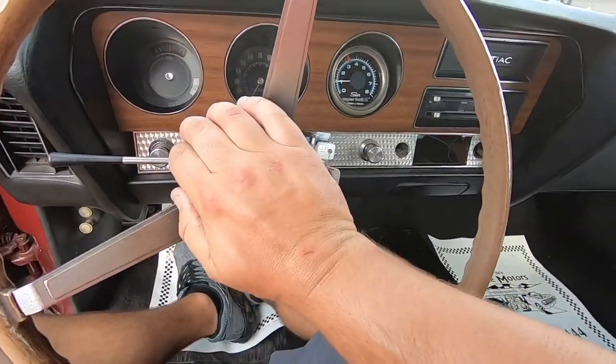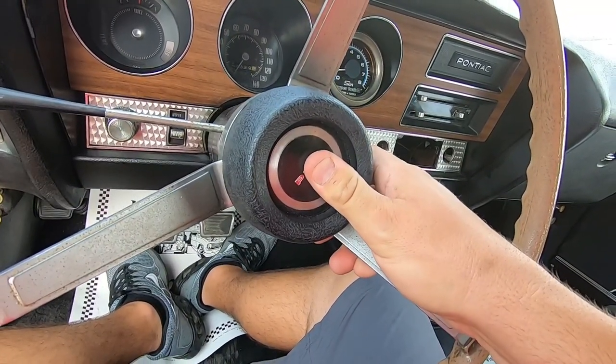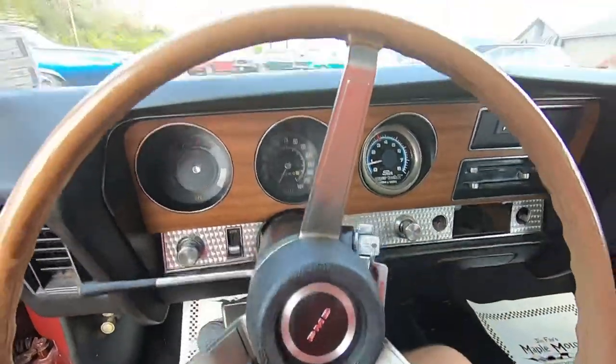Horn? What does that mean? Just honk. It's trying so hard. That's a big no though. It's not actually working. Nobody can hear that.